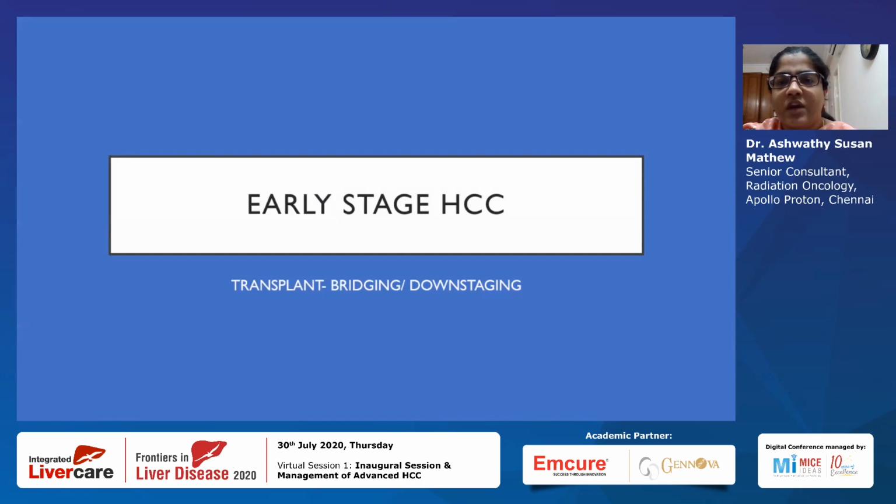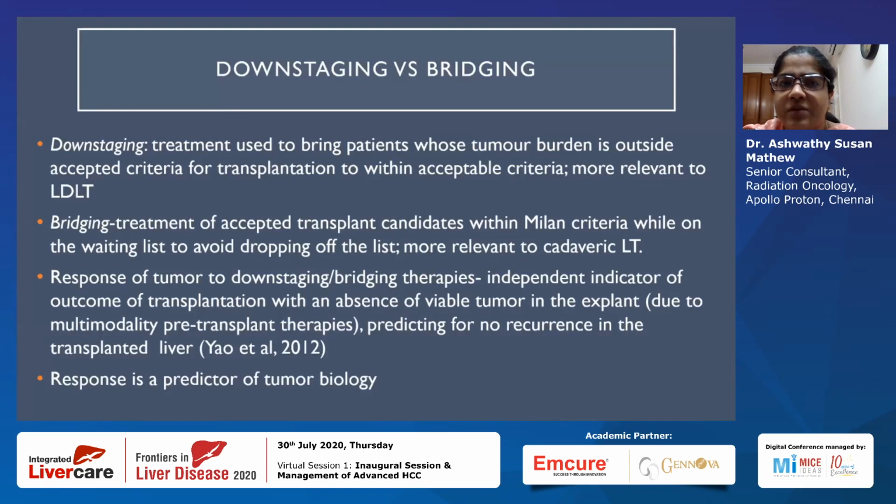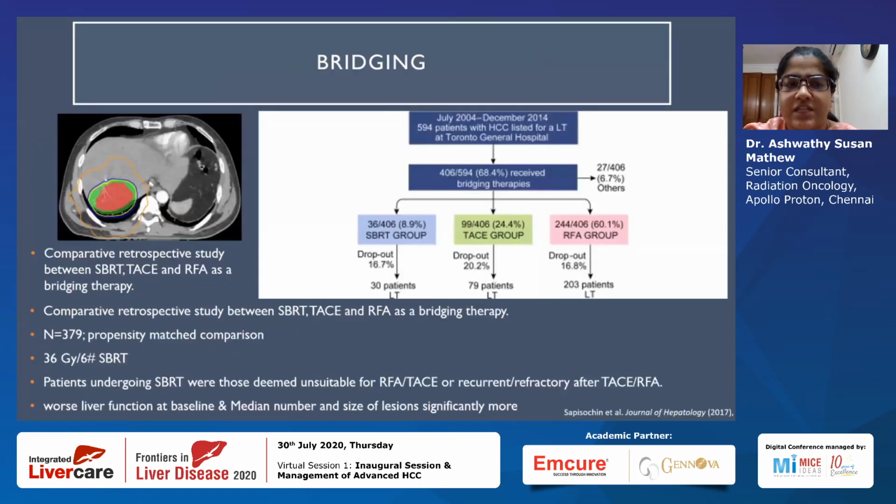So talking about patients who are on the transplant list, and specifically with respect to downstaging and bridging. So bridging refers to the treatment of accepted transplant patients who, while on the list, to avoid dropping off, and is more relevant to the cadaveric liver transplant, whereas downstaging refers to those patients whose tumor burden is outside the accepted criteria. The important thing is that response of the tumor to downstaging therapies seems to be a predictor of the tumor biology and predicts for no recurrence in the transplanted liver.